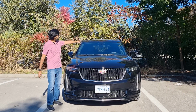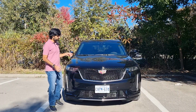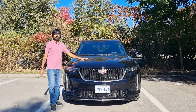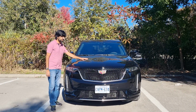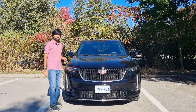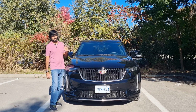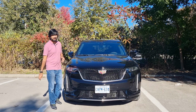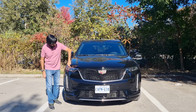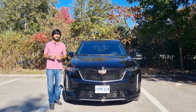There's also a camera for the safety systems, and also the Super Cruise control that you get on this Cadillac too. And underneath this sits a 3.6 liter V6 engine that is given on the sport and the premium luxury variant, whereas the premium variant just gets the 2 liter 4-cylinder turbocharged engine. Now on this XT6 there is a full set of LED headlights provided, and on the inside there are also chrome strips surrounding it, and this is also an automatic headlight cluster.